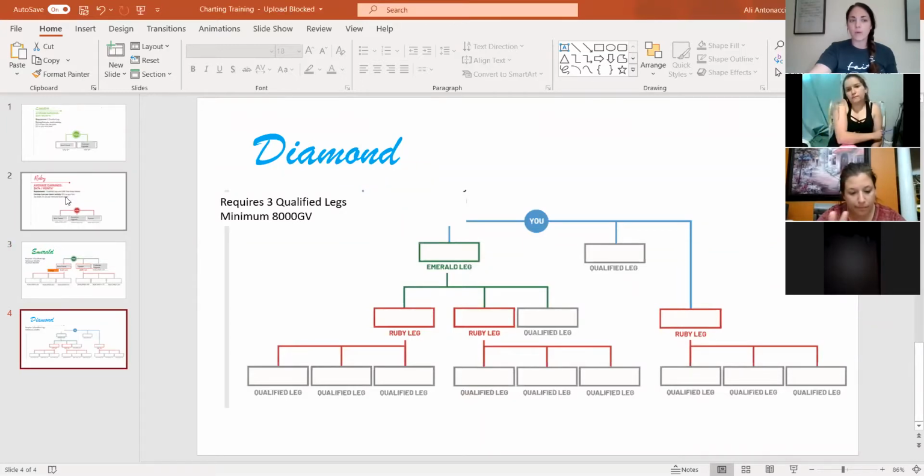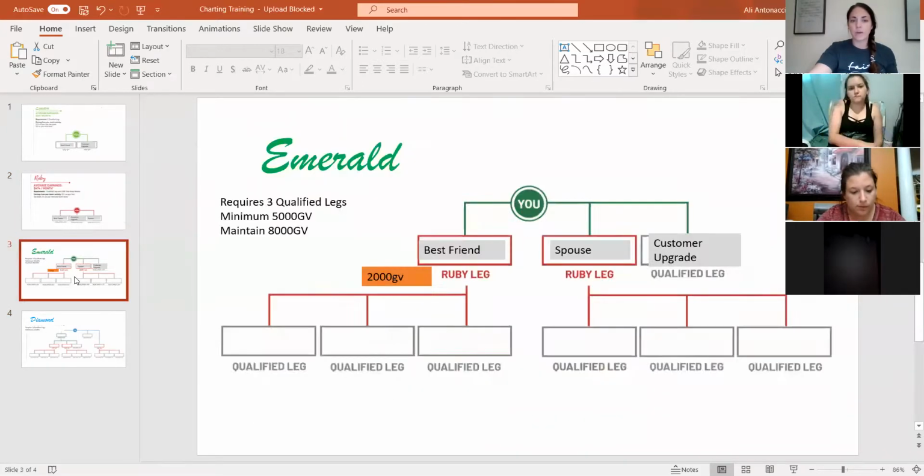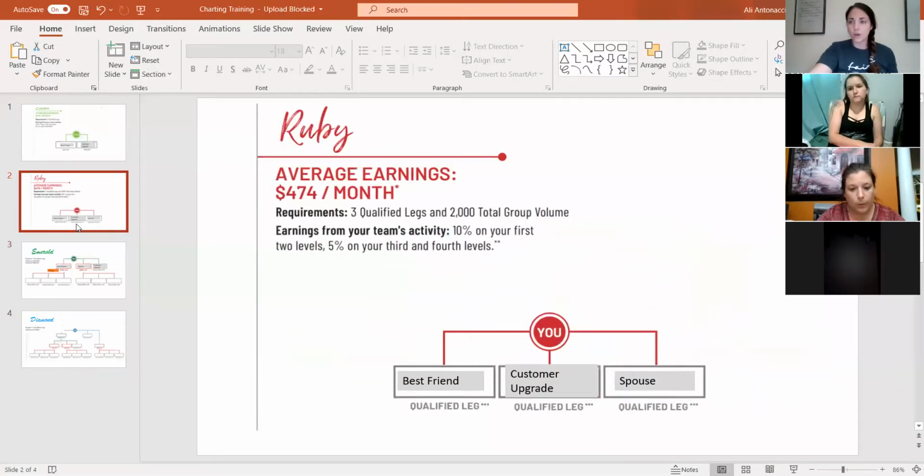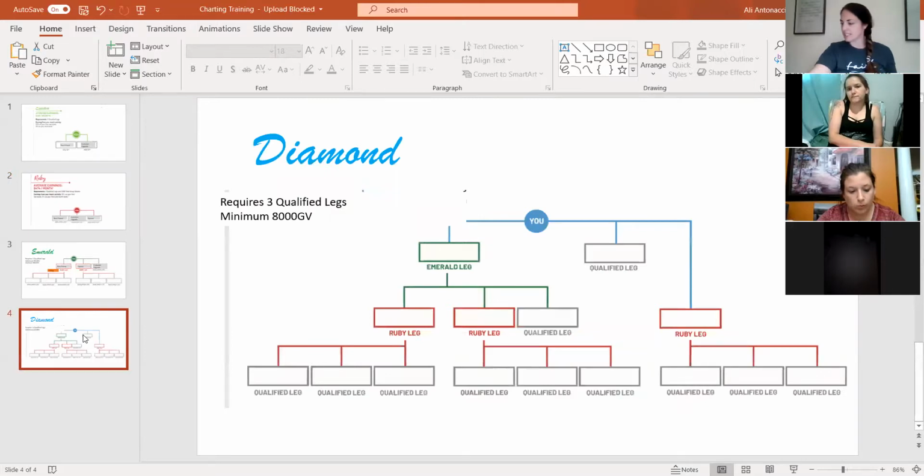But when you grow from a ruby to an emerald to a diamond, it simply grows. So once you know how to go ruby and make a ruby, you then just simply have to teach people how to go ruby, and that's how you're going to get to diamond. Your diamond income is around that $2,000 a month mark. You need to be working on your steps to success at minimum. A minimum steps to success is 3 distributors and 6 loyal customers every single month. That should be your bare minimum.